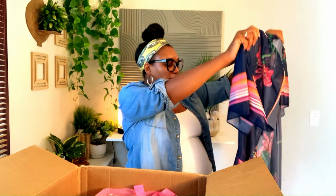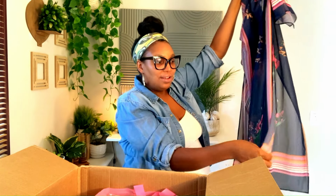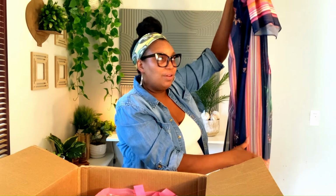Good for fall transition, where it's a little bit chillier than me just wearing a tank top, but also a little too warm for a hoodie. But I love that. It's long and it's got this little slit on the side. I really love this detail. Whatever this stripe is right here is really beautiful. Let's jump into the next piece.